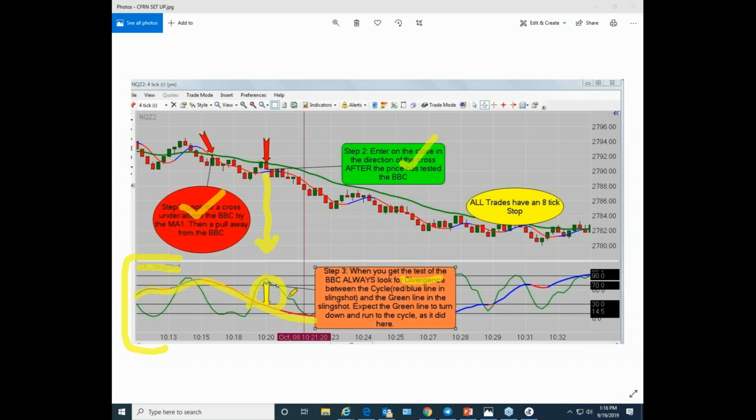The CFRN trade setup exists down here in the slingshot, and I'm going to tell you why. Let me get my pen out. I'm going to break this down so it's better to understand. What this is saying here, this cycle, it's red. We just said a red MA1 is a bearish cross, so we're looking for the market to go down. Well, this is also saying the cycle is red, the same color, and it's got a good slope to it, saying that momentum on this NASDAQ on the 4-tick range is bearish. It's bearish because the cycle is red and it's got a good slope to it.